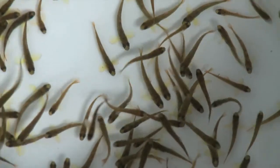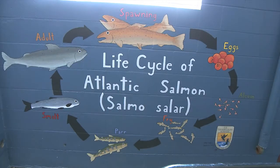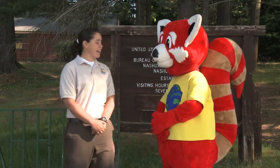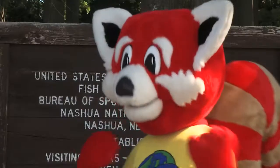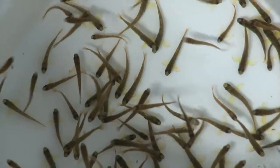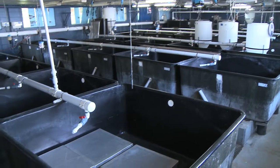What we do here is spawn adult salmon to make babies, and then we release them at different life stages to go back out into the river. What kind of fish do you raise here? Well, here we raise Atlantic salmon, and we also raise American shad. How many fish do you raise each year? Well, the Atlantic salmon, we raise about 500,000 fry, or baby salmon. For American shad, again, another 500,000 fry are released each year.